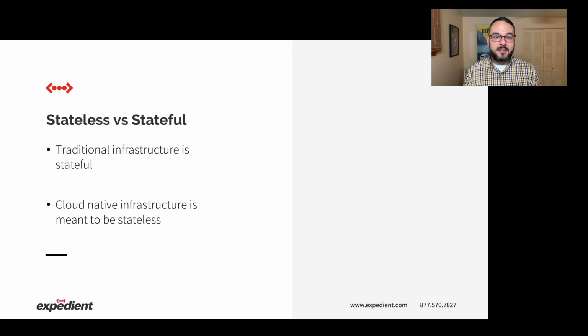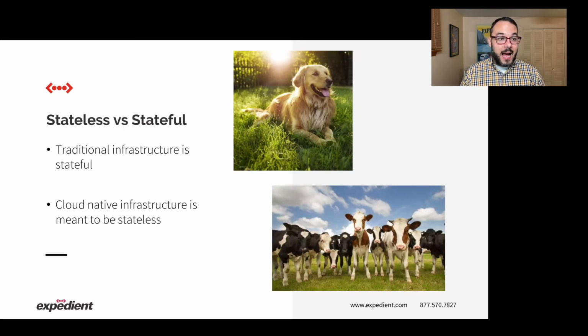And this calls back to the original cloud conversation, the original cloud analogy of pets versus cattle. I have Rocco. Rocco is a very good boy. He's very stateful, right? We got him. He is a puppy. Now he's a dog. And he is that dog forever. Versus the cattle on the bottom, which may not have names, but numbers.